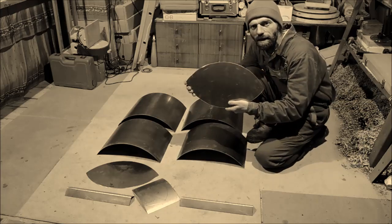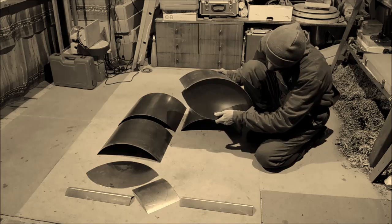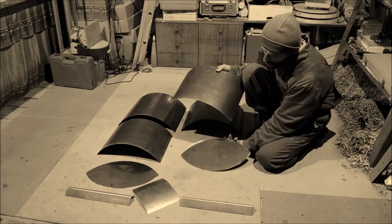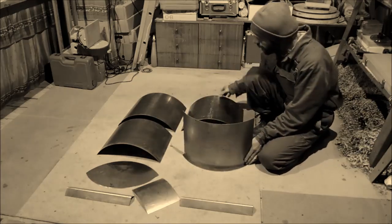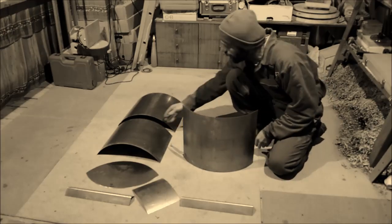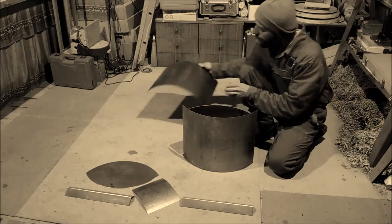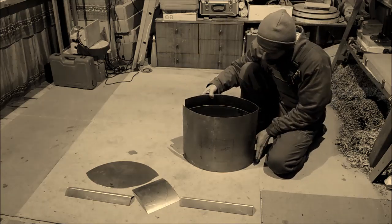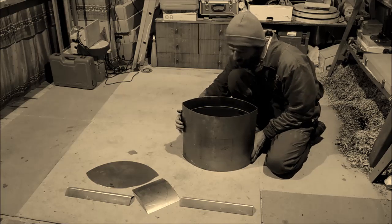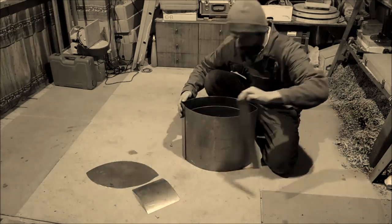This is a vesica piscis, also from Sacred Geometry, like everything in my work, and this comes to here. Then this is the inner part, this is the outer part from the front, and this is the inner part and outer part from the back side of this stone, and this comes here to bring together like this.